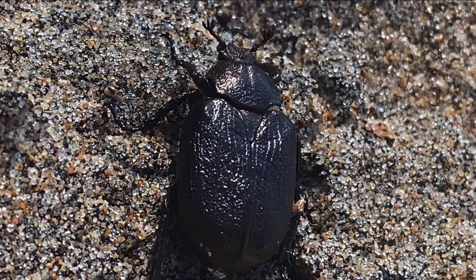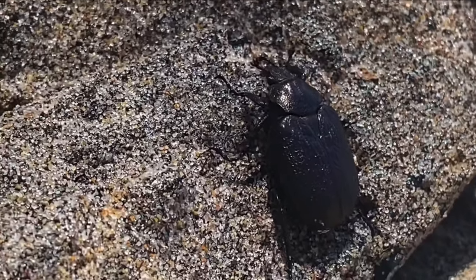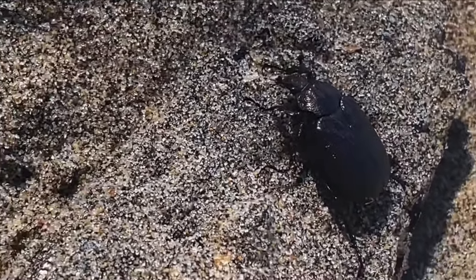I could go into details about the appearance of this big guy, but I feel it's unnecessary, as you can see the details up close with the close-up shots I have taken.